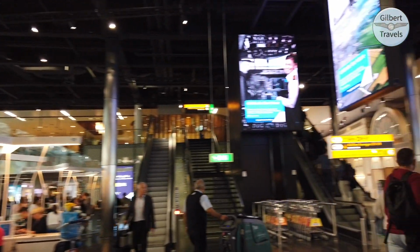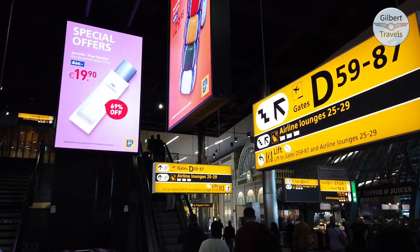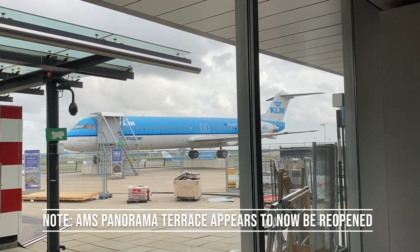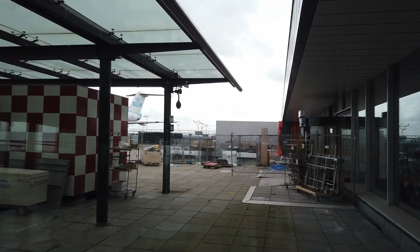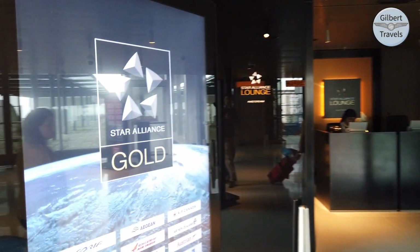Heard that this Star Alliance branded lounge for all the Star Alliance passengers was recently redone, so expecting a nice time in here. Hopefully it's not too busy here. Sadly, the sky deck with the Fokker aircraft display has been closed for renovations for the rest of 2019. Access to the lounge was included with our business class ticket.